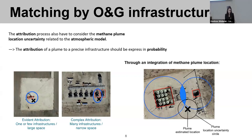So what we suggest by using this attribution process is to talk more about probability, according to the uncertainty we have. You can see an image here where you have the origin of the methane emission, and then a circle representing the uncertainty. We have to take care about a zone that could be non-deterministic. It's the zone where we don't know how to attribute the sources. This part is currently in development, and to summarize, we really would like to have as much precision as possible in this attribution process.